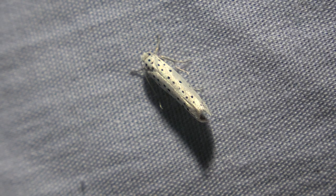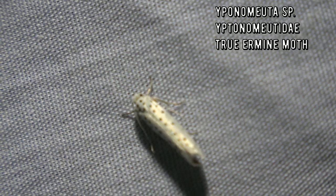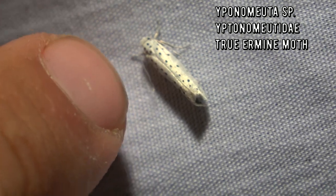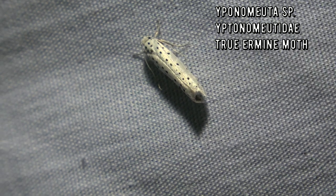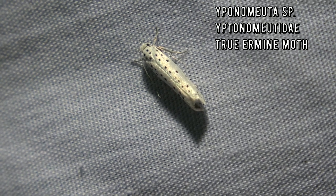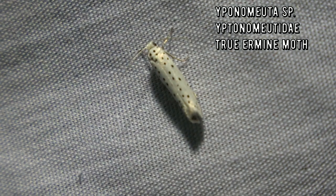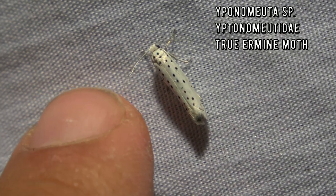If I was American, I probably would have pronounced this as Wipernamuta. But I won't, because I actually know how to pronounce certain names. I'm not claiming I know how to pronounce every name though, but I know how to pronounce certain names. It's pronounced Yponomeuta. The interesting thing about Yponomeuta, I think in the Netherlands there's like 11 or 12 species of them. And to identify them, I think you need a semblance of expertise. I cannot identify them from the top of my mind.